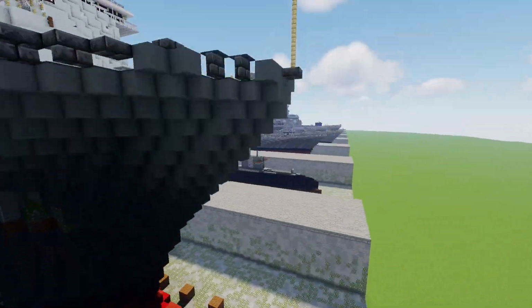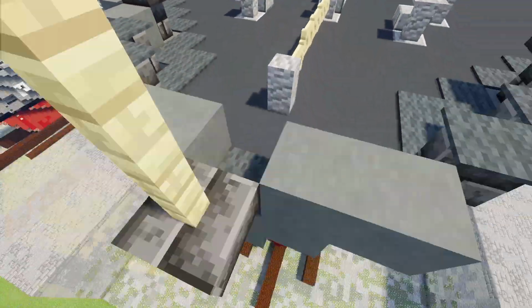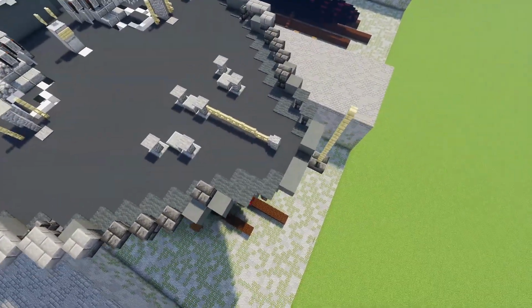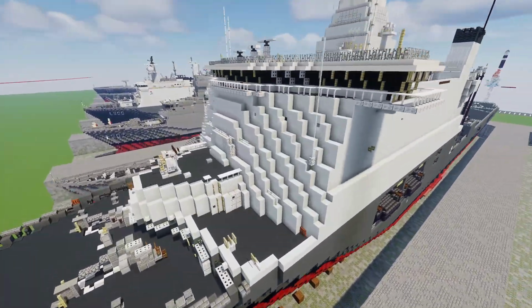There's the anchor, I suppose. Does that try to go... I don't know where the anchor goes. I guess it comes out the sides here, but why is there a chain in the middle? I don't know. Maybe it's for a spare.